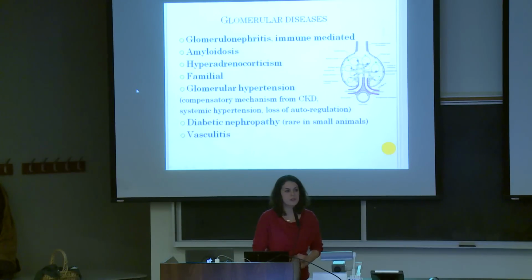About glomerular disease, there are still quite a lot of diseases that can cause it. This is why you don't come up with one treatment for every type of glomerular disease, and it's important to realize that. One of the main ones you have probably heard about is glomerulonephritis, an immune-mediated disease. But it's not the only one.